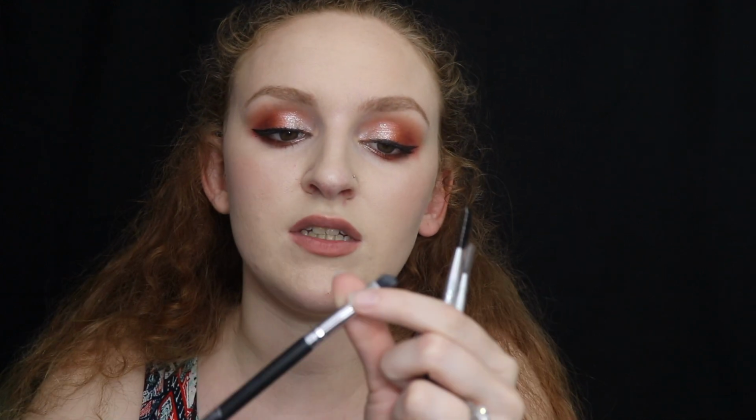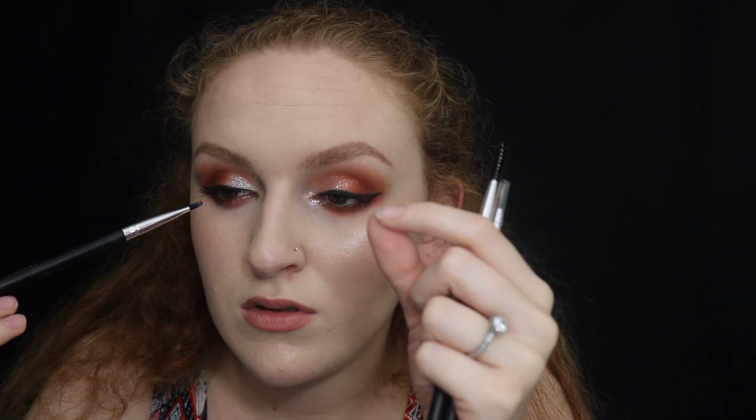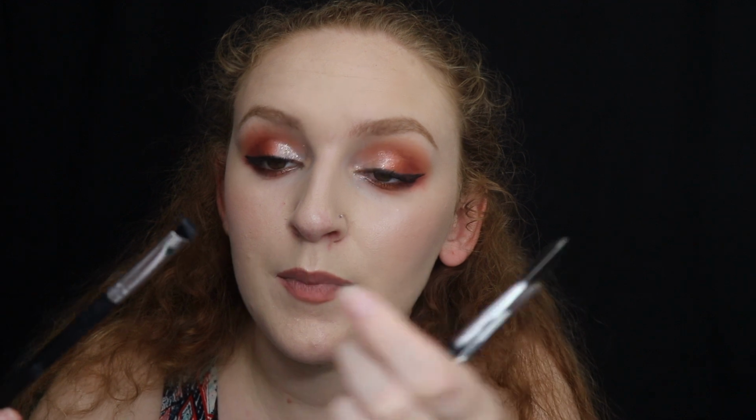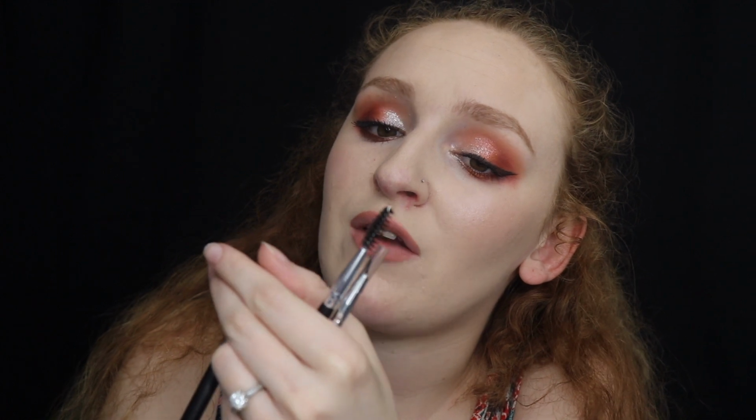No, use the brow brush. If I could get this out. So I have already used this brow brush. I don't think I used it for brows. I think I used it for something else. I don't remember, but it was pretty nice. It's pretty stiff. The only complaint is that it's pretty wide. Like, that's pretty wide for an eyebrow brush.